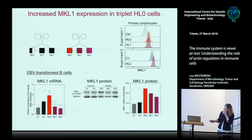So if we look at the two controls, this is MKL1. The HL0 is standing out with a lot more MKL1 protein. HL1 and HL2 seem to be a little bit in between, and this is quantified here. But if anything, HL0 has about twice the amount of MKL1 protein.